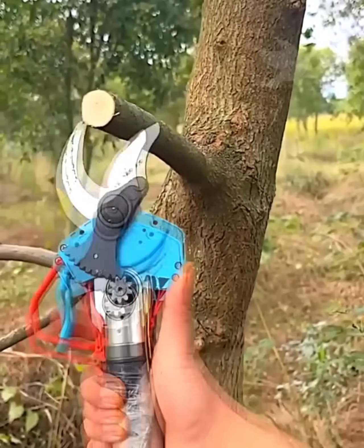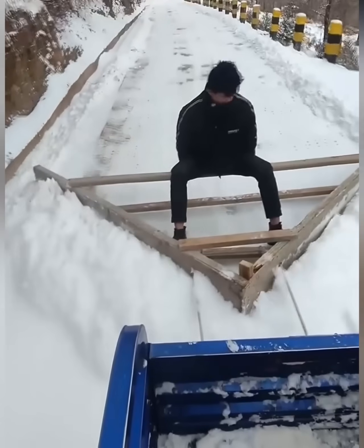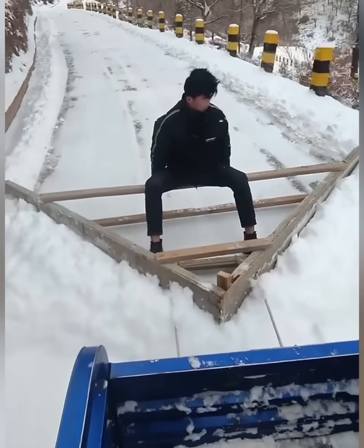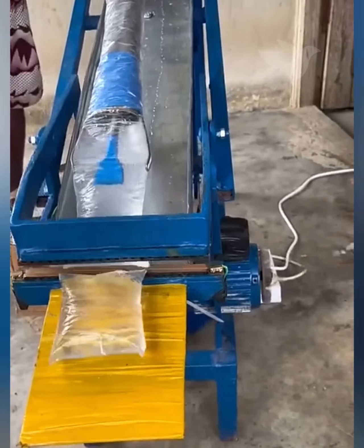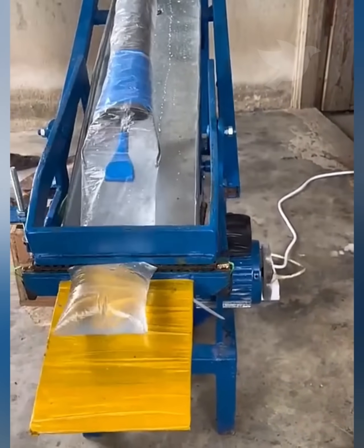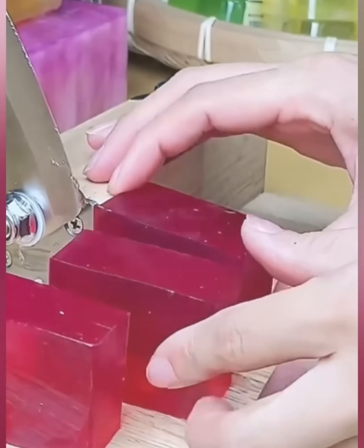Trim thick branches effortlessly with a battery-powered cutting device. This machine fully automatically fills and packages water into polyethylene bags without human intervention. The manual guillotine precisely and evenly cuts the soap base for soap making.